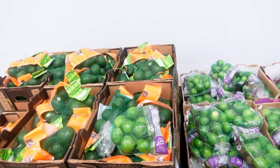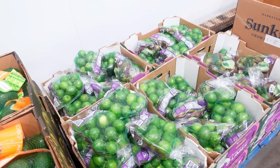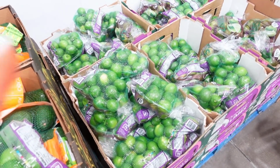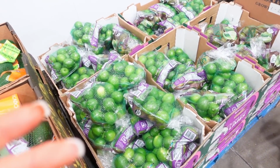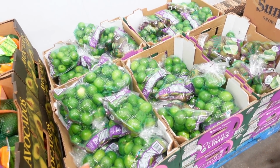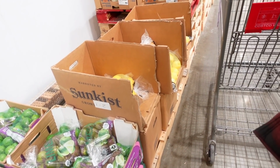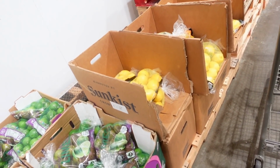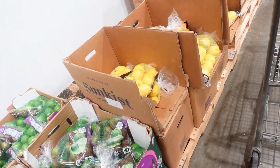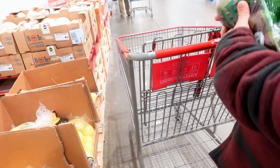So they do have fresh produce, but it's a big quantity of produce, again for restaurants and stuff like that. But they are a really good price. Like these are a 3-pound thing of limes for $4.99. They got lemons. Are those brown or is it the packaging? I don't know. No, I think they're okay. I think it's just to cover up the, yeah, they're good.